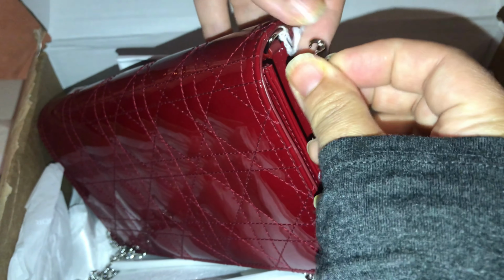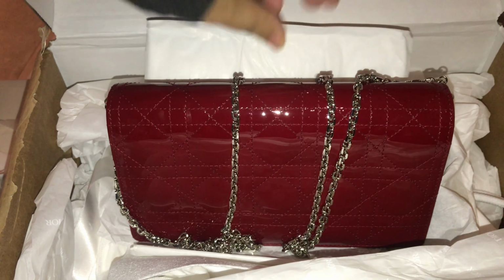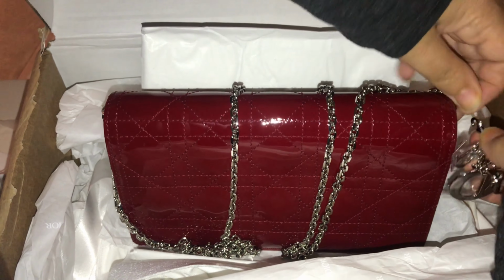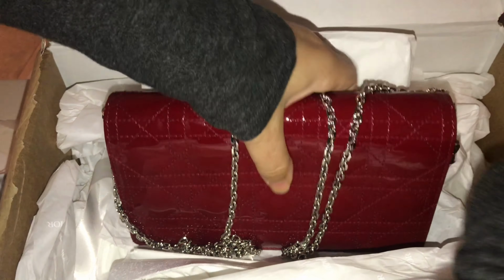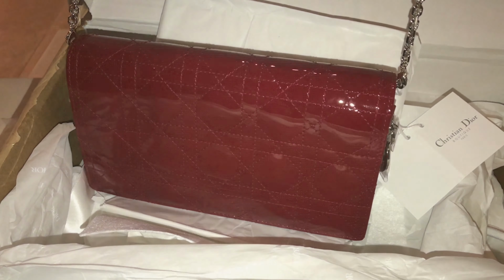And this is the chain, and it's long enough to go crossbody. You could double this up if you wanted it to be shorter, but I just do find that the color of the hardware is very suitable for this color. And this is the charm I was talking about right there on the side. It just kind of dangles. It's not too overwhelming, but it just gives it a little spice. So I do like that bag, and I think if you go to their website, you can probably see it.